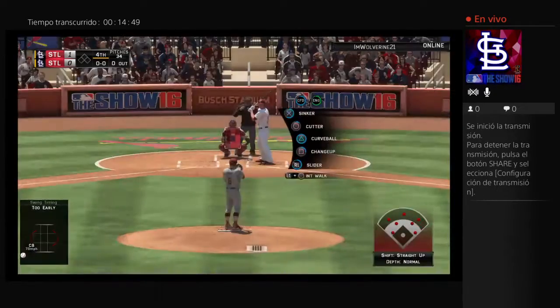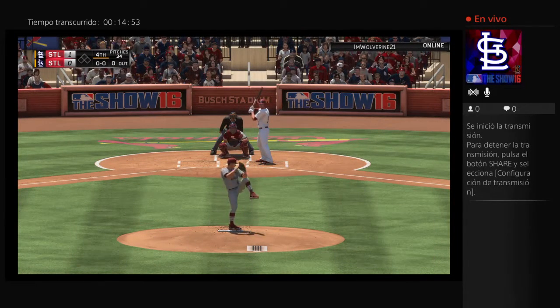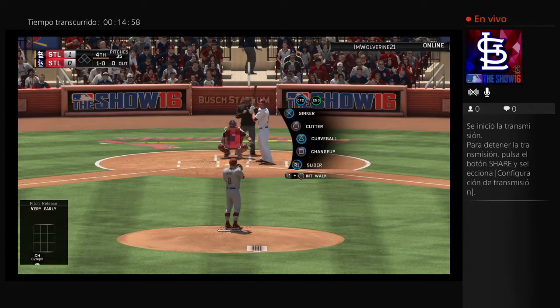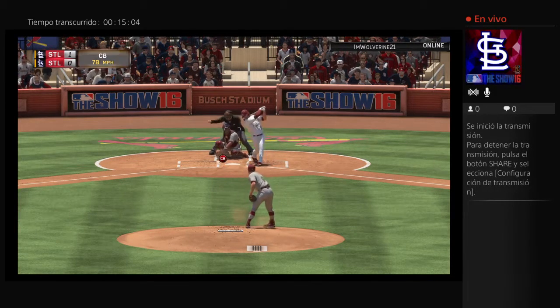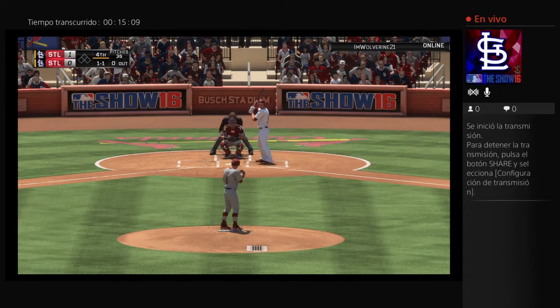Stephen Piscotty is set to lead us off in the home half of the 4th inning. And right here is an important time for them to climb back into this one. They definitely want to even this one up sooner rather than later. Off-speed pitch in the dirt as he takes it for a ball. And not the greatest approach there as he offers at a pitch in the dirt, and it's even at 1-1.